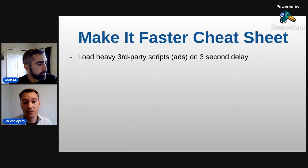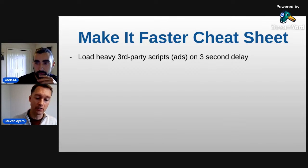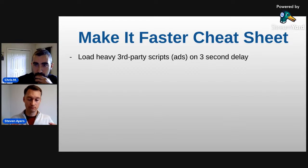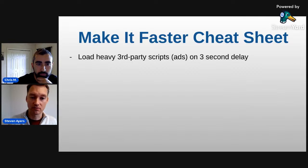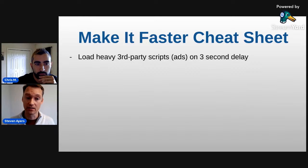Also, load heavy third-party scripts such as ads on a 3-second delay. If you're a news site or you have a site that actually has revenue from ads that are displayed, put a delay on your ads so that Google will actually scan your site and say, "Oh, your website loads quick. You're going to get the benefits of the SEO, right?" And they're not going to penalize you for all these ads that are running, because these ads are heavy. They usually make a lot of requests to a lot of different servers, and that takes a lot of time, which slows down your website.